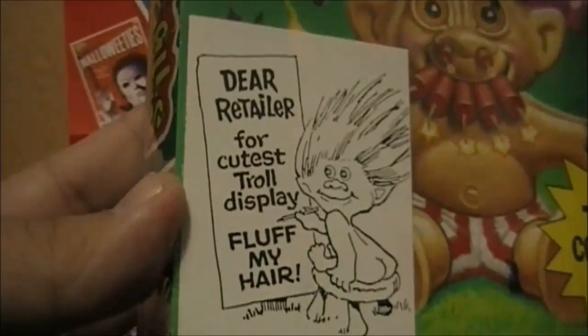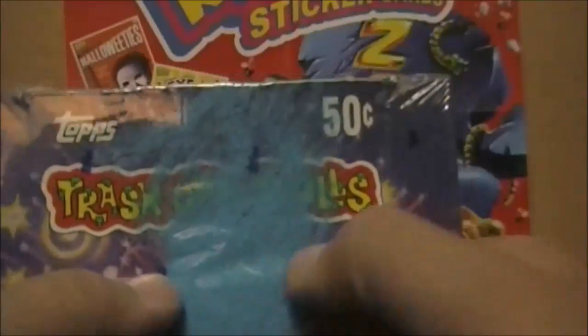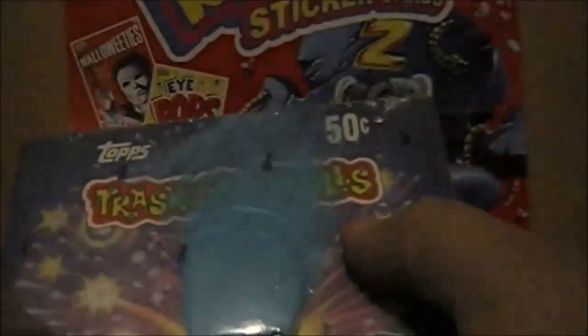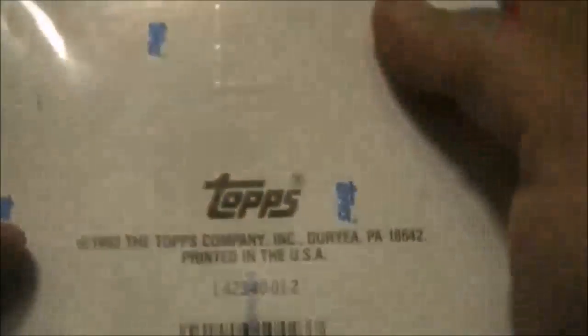Dear retailer, for cutest troll display, fluff my hair. Yes, guys, this actually has a tuft of blue hair in the box. I get to fluff that as soon as I take it out of the shrink wrap. Very odd to find a Topps box that's actually in shrink wrap. Now, just to show you guys, yes, 1992, the Topps company.